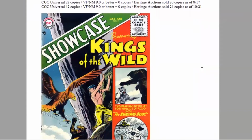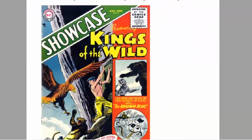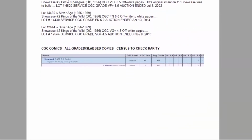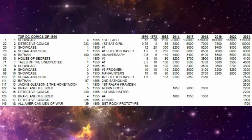Only 42 copies graded by CGC. There are no high-grade copies of this book ever graded. Heritage has sold 24 copies of this 10-cent comic, approved by the Comics Code Authority. Again, in the Overstreet Price Guide, we can see nice, steady, small growth in all conditions every year. And it's now a $3,800 book in 9.2 raw. On the census, the highest graded copy, there are two 8.5s of this exact issue.